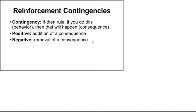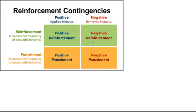When we're talking about positive or negative, all we care about is, are we adding or subtracting a stimulus? Is our consequence something that's being introduced, or is it something that's being taken away? This will make more sense as we start combining things. I'm going to give you examples of each of our four possible overlaps here, just so that you know what's going on.